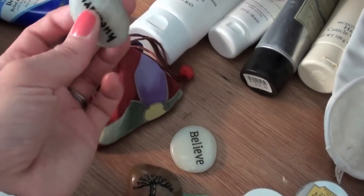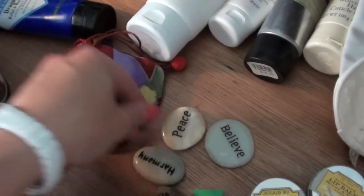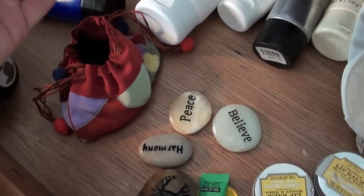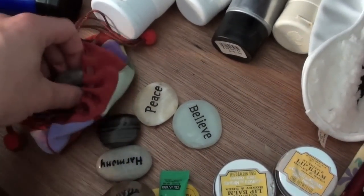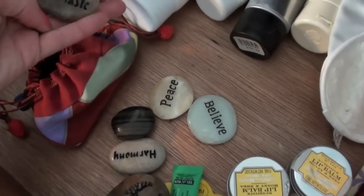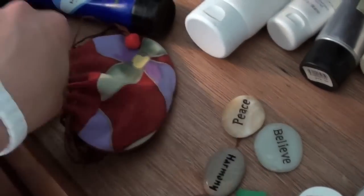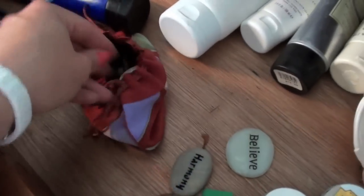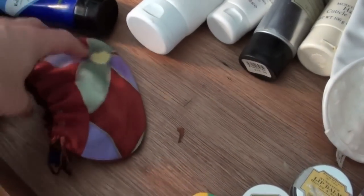This is fun. I forget what's in here. Harmony. Peace. There's one more. Oh, a little paw. Oh, no, there's one. Wow. And namaste. So that's kind of fun. These are just little things, you know. I didn't really know where else to put them. And sometimes I like to look at them or whatever. You guys know what I mean.